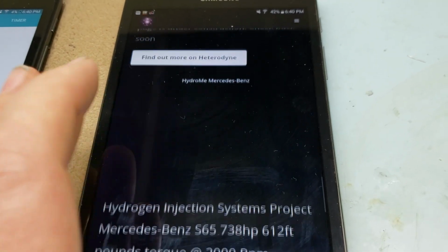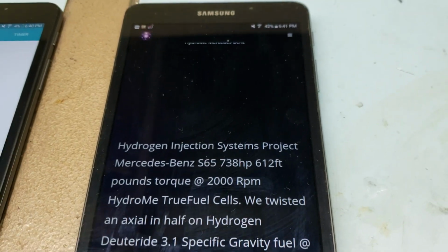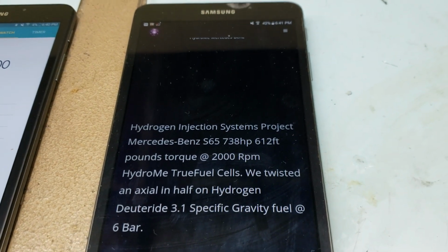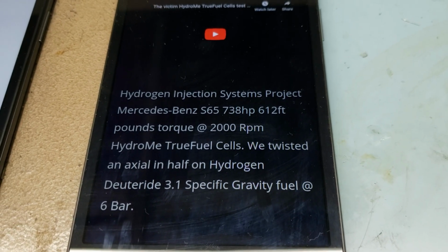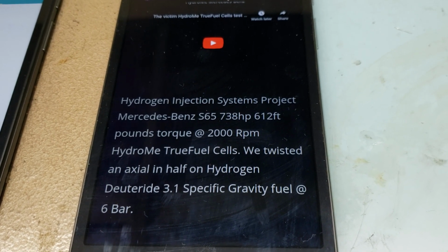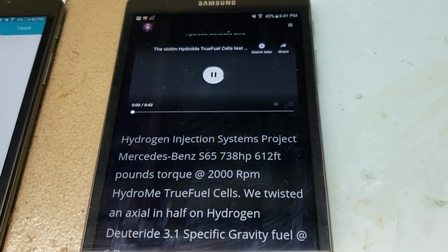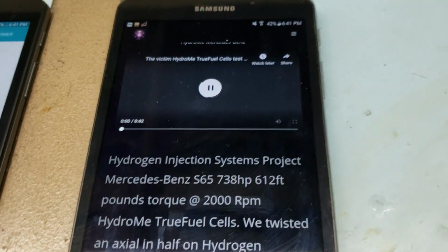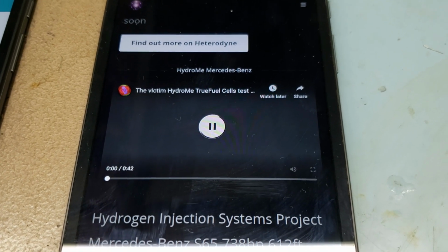Okay, my flagship Mercedes-Benz, right here. The video will come up in a moment. We twisted the axles off this car, and this car already has 700 foot-pounds of horsepower and 612 foot-pounds of torque at 2,000 RPM. And so it's my flagship test car for this. I figured if it's going to be anybody, it's going to be my own vehicle.